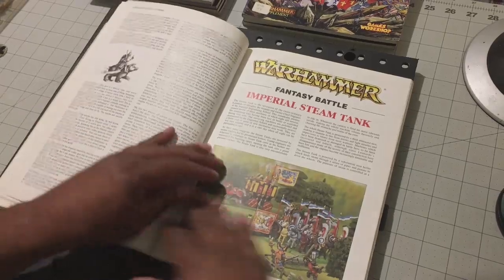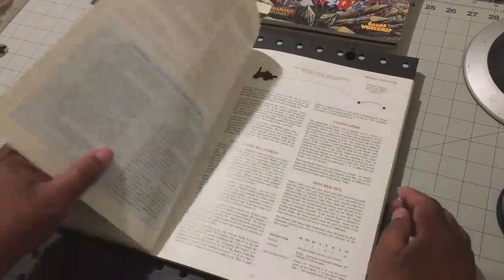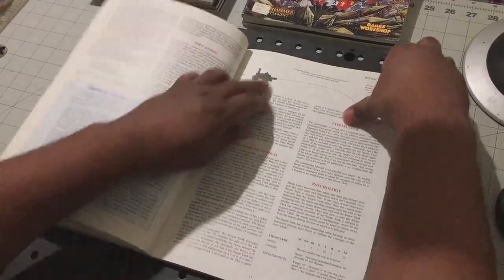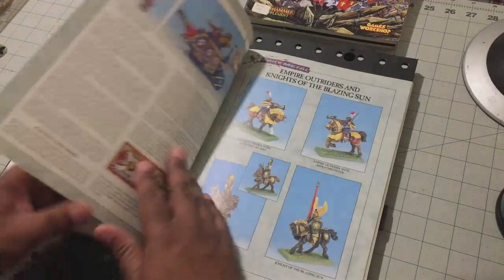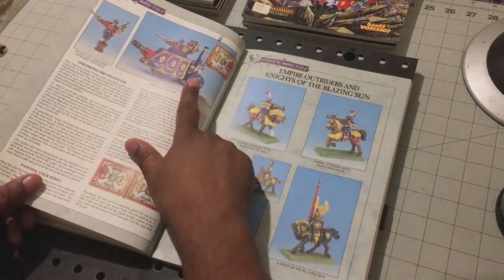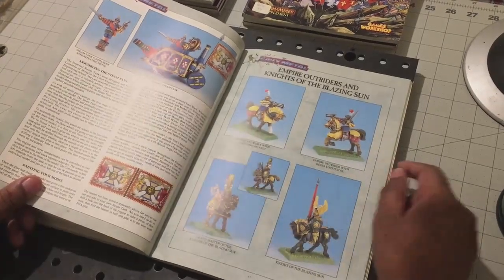So you get the Imperial steam tank, and this is kind of an article, like a White Dwarf article. This kind of talks about how you fire your tank. And then here's, of course, a color model of it. That was how it looked. I don't know if I painted mine exactly like that.